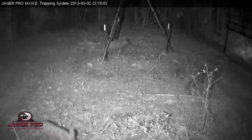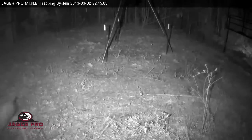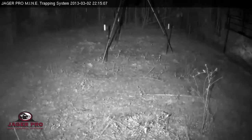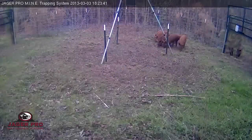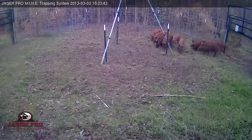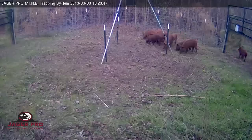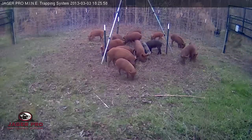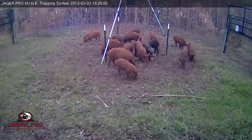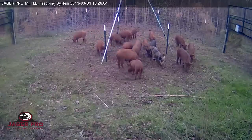Notice a few pigs from the new sounder become confused about the exit locations. This negative experience will sometimes make pigs more apprehensive to enter the enclosure next time. These 15 pigs are from a completely different sounder. They enter the enclosure on March 3rd at 18:23. Notice the black boar in the background completely avoiding the trap. March 2nd and 3rd was a Saturday and a Sunday.